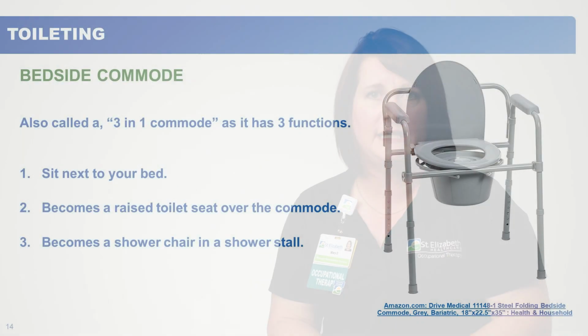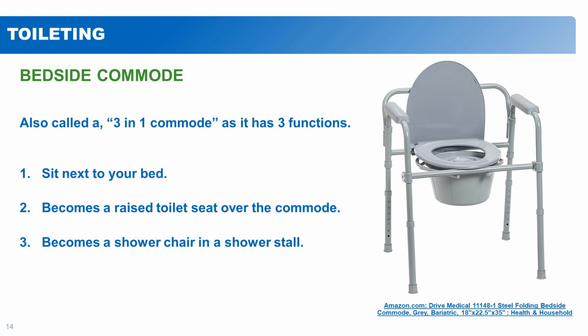So now let's talk a little bit about toileting. What you're seeing in this picture is a bedside commode. Some people call it a 3-in-1 commode because it has 3 functions. You can sit it next to your bed at night, you could set it over top of your toilet to become a raised toilet seat, or you could put it in a shower stall to become a shower chair.